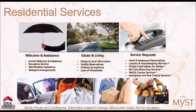Besides the arrival welcome assistant, hello sir, good evening, ma'am, the wet weather assistant means that you can have umbrella services. If you get stuck, they'll go with you with the umbrella. Transport arrangement. The estate living normally will be facilities reservation, delivery, even loan of wheelchairs. For service requests, of course, you use and you pay. They have laundry and housekeeping. They cater a more comprehensive range of menu, I would say.